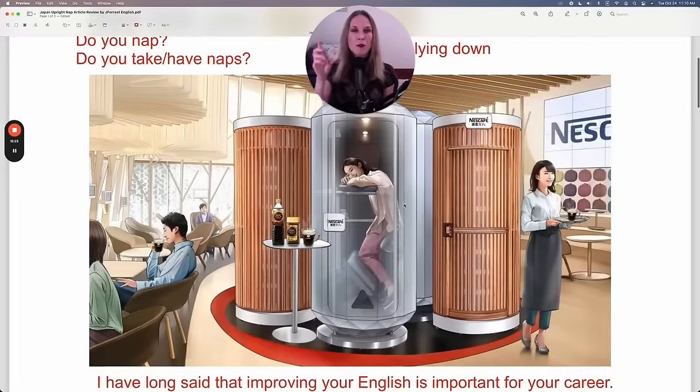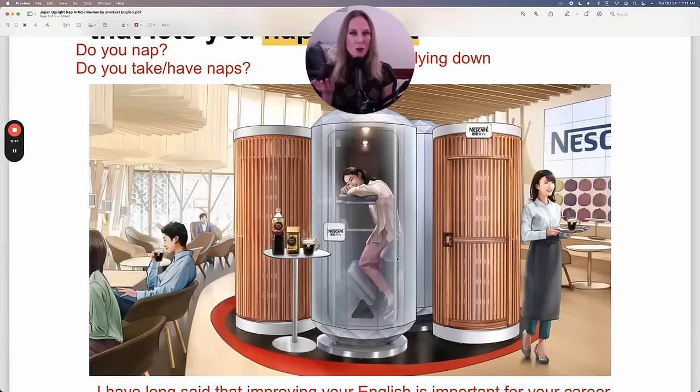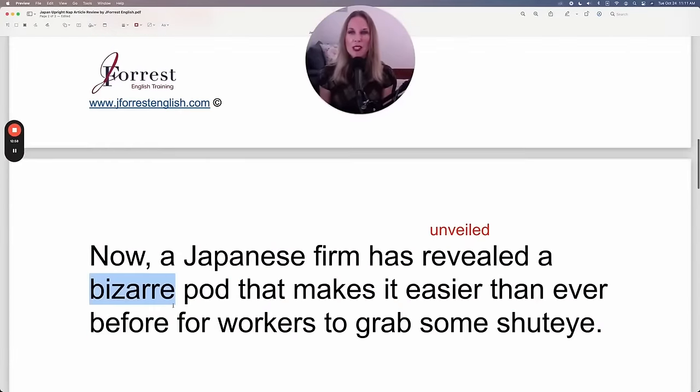And it is, right? The fact that it's an upright and you nap upright instead of lying down, so you're in a vertical position rather than a horizontal position, that is bizarre. Most people don't sleep like that. At least in North America, we don't. If you're in Japan, you can let us know, is this a common practice in Japan? Have you ever seen this pod in Japan? So if you're watching from Japan or you've been to Japan, please share your thoughts on this as well. So that's what they mean by bizarre as an adjective. So we can say strange or unusual.